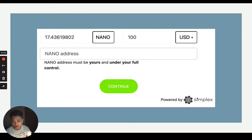Imagine buying $10,000 worth of Nano and losing a good $1,500 to that transaction alone. That's already a month worth of rent. And $1,500 is not like a small amount of money to most people, right? Okay, let's get to the next point.